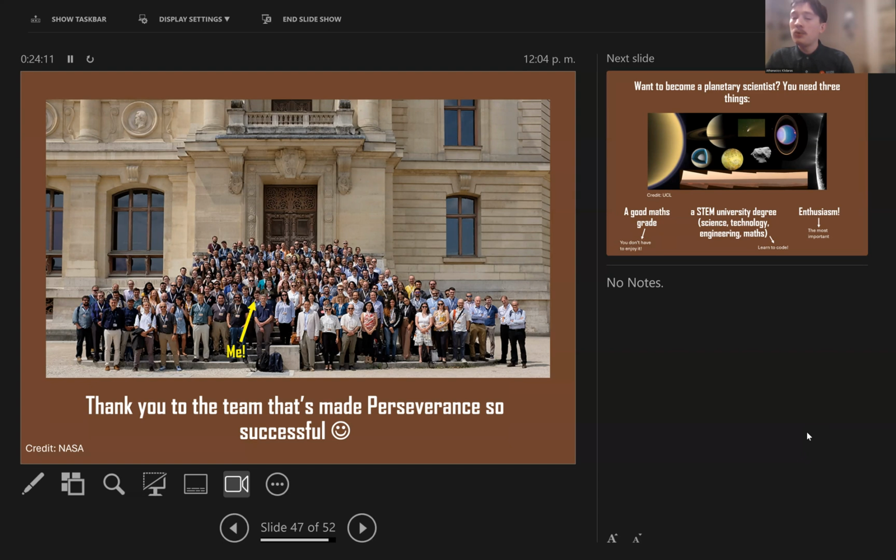So once a year, all the scientists, from junior scientists all the way to senior scientists, every stage in their career, we all converge on a place. And last year it was in Paris, which was amazing. So I basically had a free holiday to Paris for a week, and we all met up at the Paris Natural History Museum. It was amazing. And I'm in that photo somewhere, the little yellow arrow, that's me. So lots of people, hundreds of people, of all ages and all genders. So yeah, that was amazing connecting with everyone. Our next meeting will be in California in July.